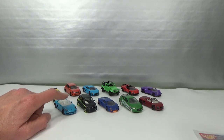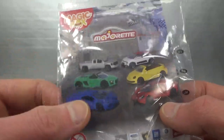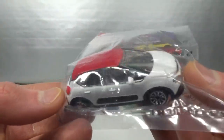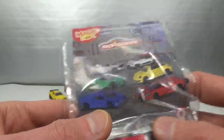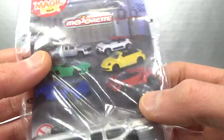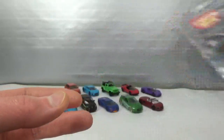So this is 2019 and this was 2018. So we got a preview for the 2019 colors, these three. That's how it was. Now I remember. These are kept in the baggies, the Citroën C3, because I already had this exact same version with the same rims. Same as this one, the Silverado comes in every carry case of Majorette, and I've got 20 carry cases, so you can imagine how many of these I got.